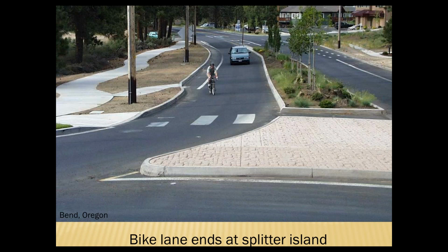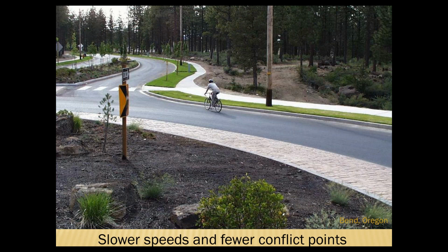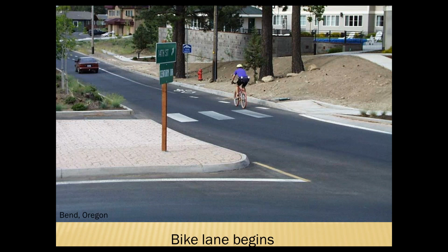Here's a bicyclist approaching the roundabout, and you'll see that the bike lane has ended before that approach, and the bicyclist is entering the travel lane. Here the bicyclist is circulating around the roundabout. It's a slow speed with fewer conflicts, so it should be a much more comfortable movement than it would be in other situations. The bicyclist continues around until they reach their exit, and then the bike lane begins again, giving them an opportunity to get out of the motor vehicle lane.